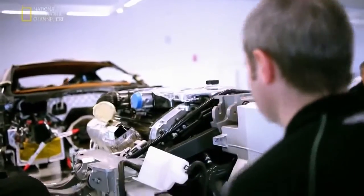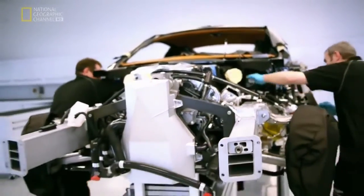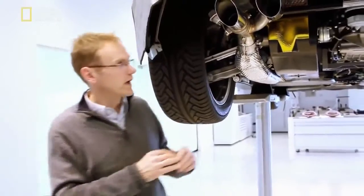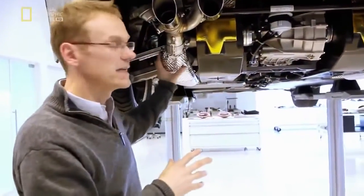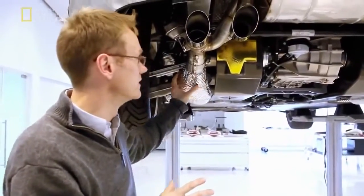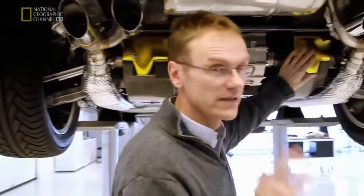The engineer's pride extends to the gold foil in the engine bay, which helps with heat management. But you won't see it unless you take the car apart, as Chris Porritt explains. Here we can see under the rear of the car, normally covered by the diffuser, is the structure of the exhaust system and the heat shield material that we need for the exhaust as well. We actually protect the rear of the car with gold foil here and here, and this is to protect the carbon structure.